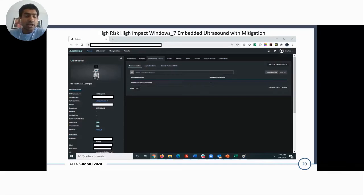And so this drills down into one of those Logic E9 ultrasounds from this environment. We have masked out some of the fields. As you can see, the IP, MAC, hostname, similar to the previous field, the facility and the serial number, and all those fields are here. And here we have an example where there are a few vulnerabilities.